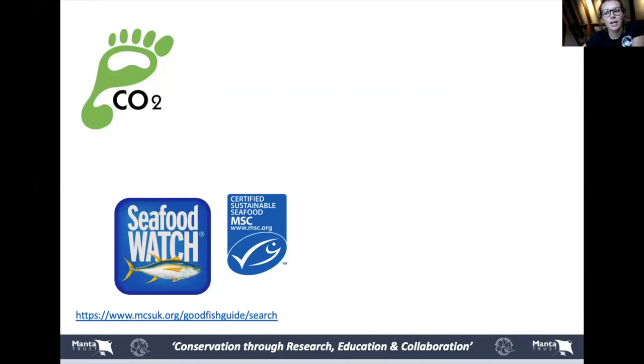You can try and eat sustainable seafood. So these apps that are on the screen here in this website will show you some sustainable seafood guides. Basically, that's going to tell you if the fish that you're eating is safe for manta rays, for dolphins, and for other animals. So usually sustainable seafood has been caught using a pole and a line and not a big net that can injure lots of other animals. So you can change your diet and eat sustainable seafood.